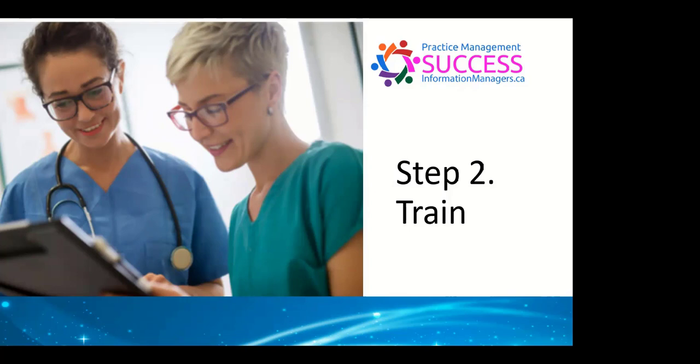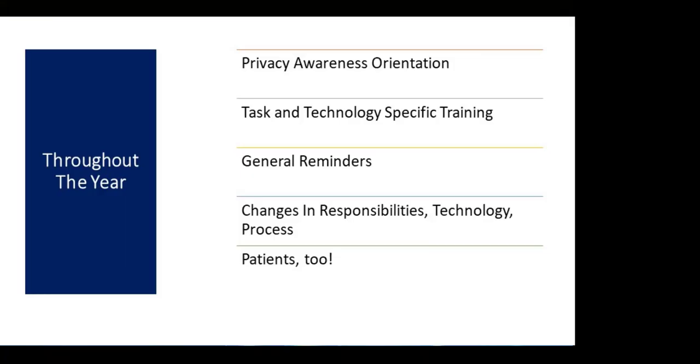Now, orientation is important, but we need to make sure that we do the training throughout the year as well. So, as an employee takes on new technology or new roles in their position in the organization, they should be taking technology specific training or training specific to that new role. We also want general reminders throughout the year, and this absolutely can be fun. So, having quizzes or contests or sharing information from newsletters that you've received from information managers or newsletters that you see on social media, learning from those bad things that have happened about privacy breaches from other organizations, even cartoons and memes help to keep privacy and security top of mind throughout the year.